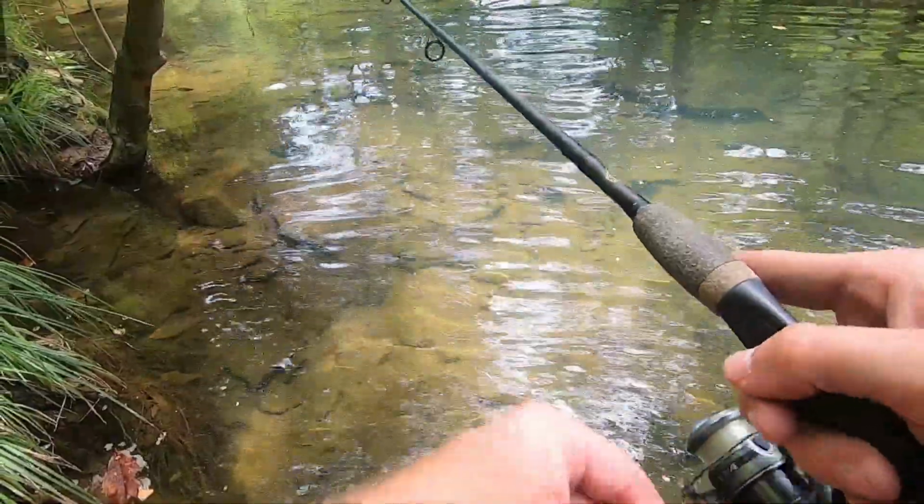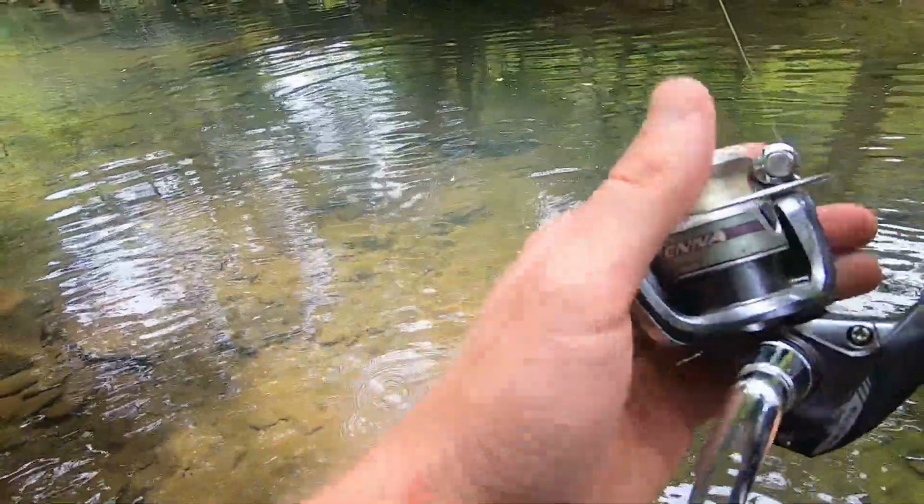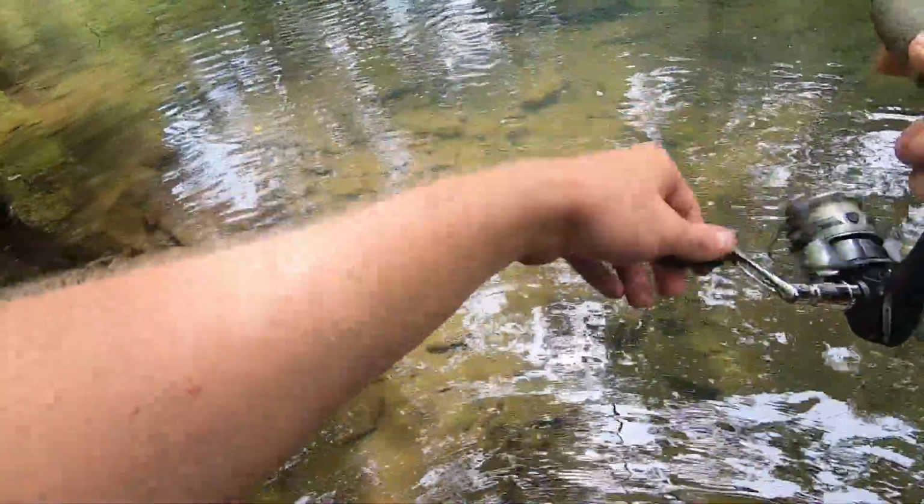Ooh. Oh, right there's one. Oh, that was a trout. I wasn't paying attention. I was looking at that. There was one behind it too. There was a trout behind it.